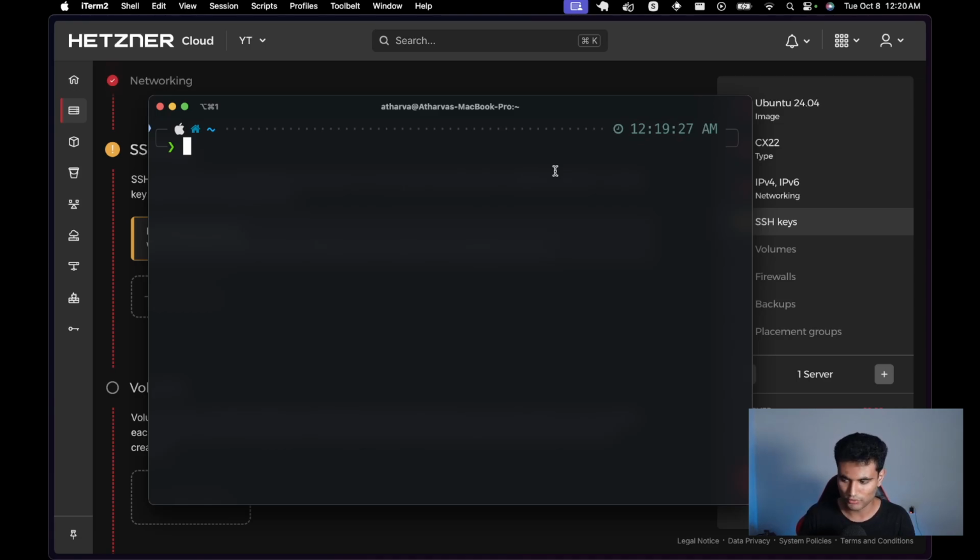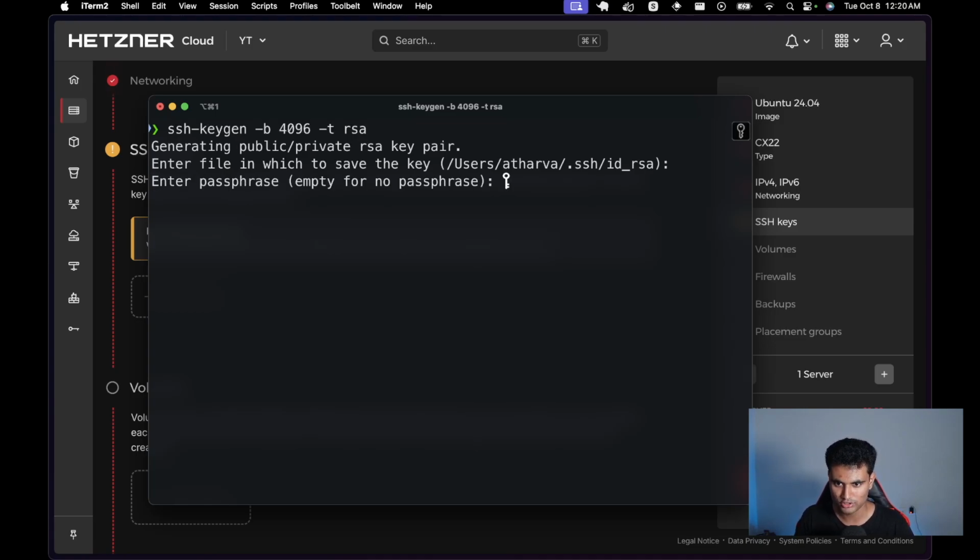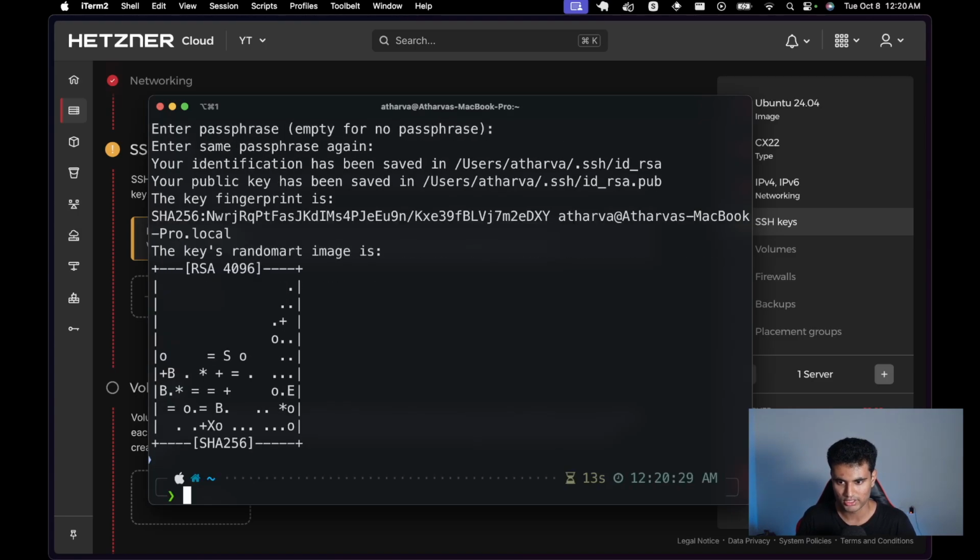So yeah, what you want to do is type in ssh-keygen, and now we're gonna type -b 4096, and we're gonna say -t rsa, and just hit enter. And now it's going to say generating public private RSA key pair. In which file do you want to save the key? It's going to have a default path. I'm just going to leave it to default, and I'm not going to enter in a passphrase. I'm just going to leave it, and it says that it has generated it for me.